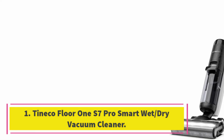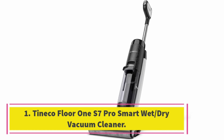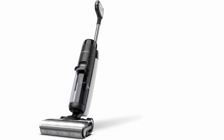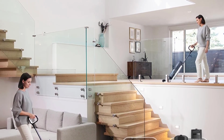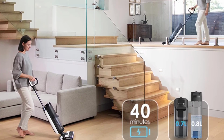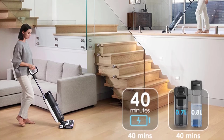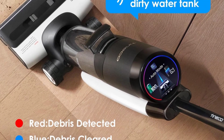Number 1. Tineco Floor 1S7 Pro Smart Wet/Dry Vacuum Cleaner. If you're looking for a wet-dry vacuum with lots of bells and whistles, you'll love this one from Tineco. You can tell it's high quality immediately upon taking it out of the box. It also has excellent suction across both hardwood and tile floors and manages to detect the type of mess it's cleaning up without any user input required to change settings.